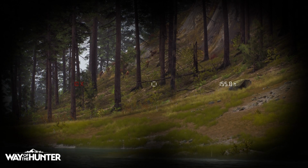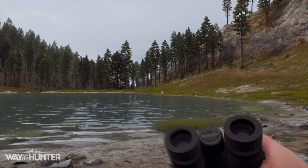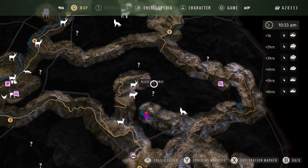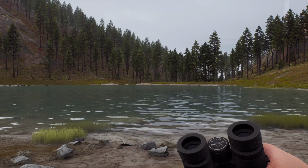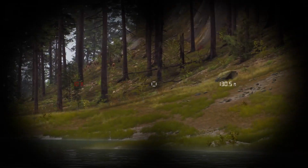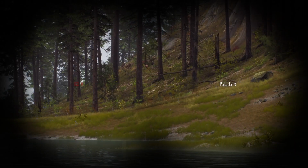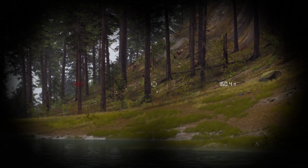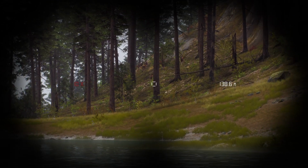So we got a nice herd of whitetails coming down here to drink. I was walking past this pond here, trying to make my way through this area, and I heard them calling. Seems like a really nice herd. So we're definitely going to call some in and see if there's any bad genetics in here.